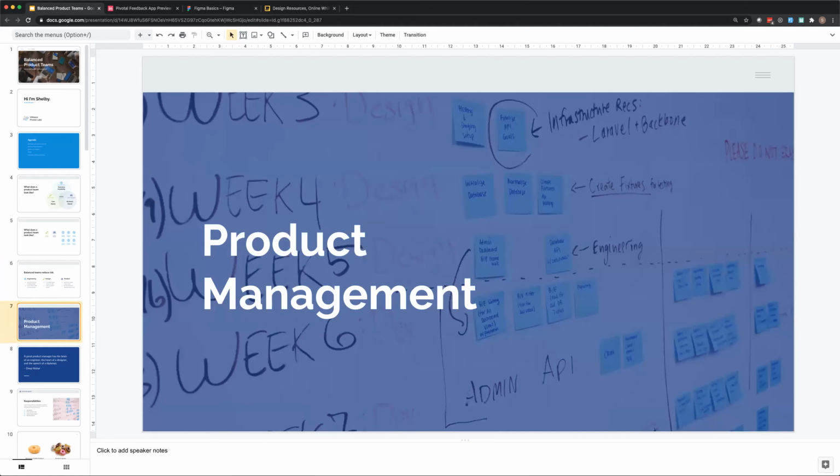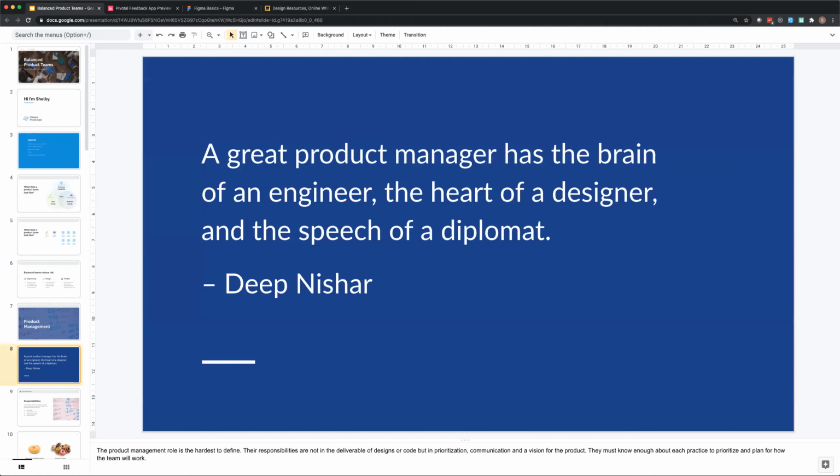So first we'll talk through what product management as a practice looks like. I really love this quote that a great product manager has the brain of an engineer, the heart of a designer, and the speech of a diplomat. They are often the ones that are responsible for talking to stakeholders, communicating to the business itself what the vision of the product is, talking about roadmaps and how much time it's going to take and how much we're spending to create this product. This is also the role that's hardest to define.